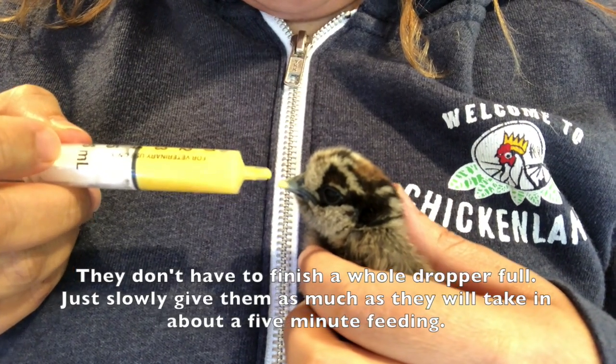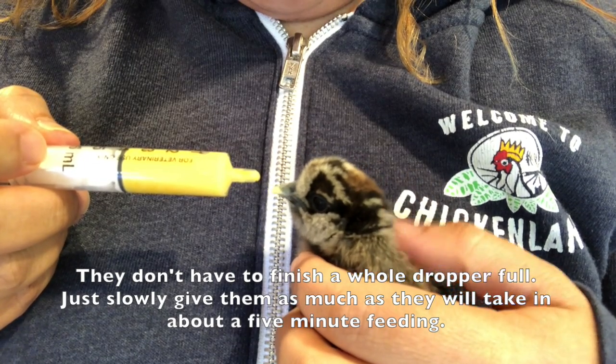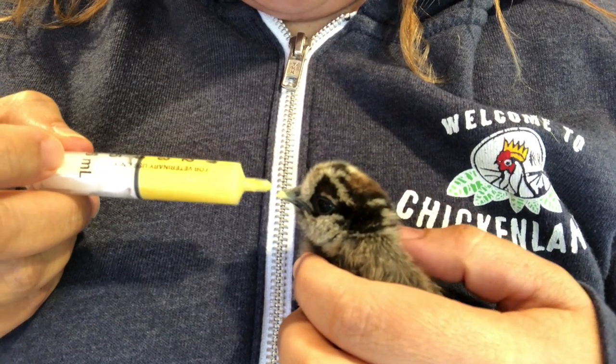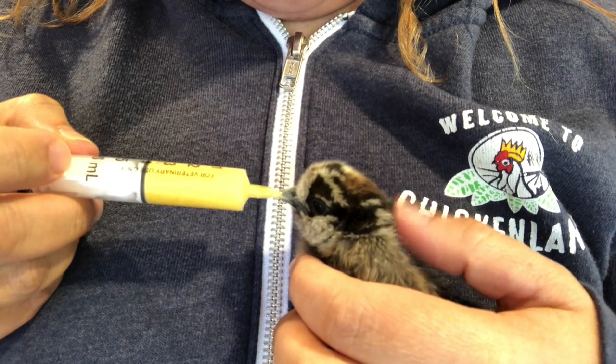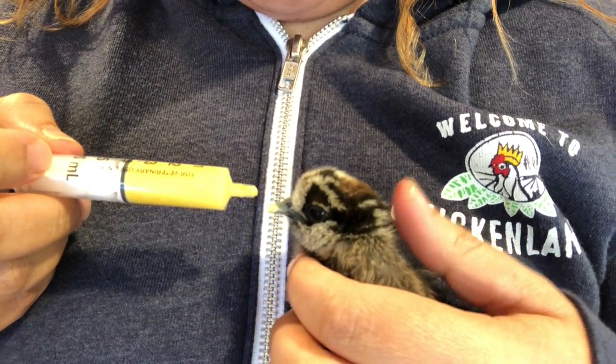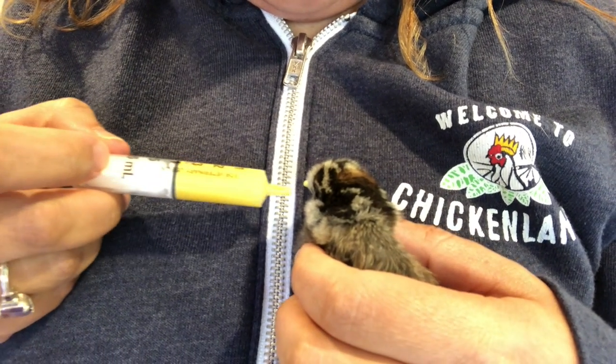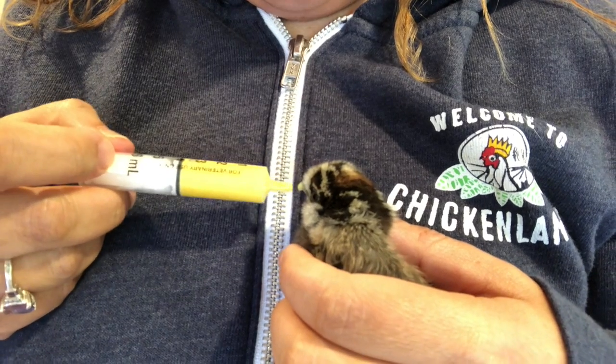So what you're gonna do is, because this chick is not eating or drinking on their own, you will give them just a drop at a time, feed them very gently and very slowly, because it's very easy to drown a chicken or a baby chick if you try and force feed them. You don't want to do that. You just want to put a drop on their beak and see if they will try to eat it on their own. And usually they will.